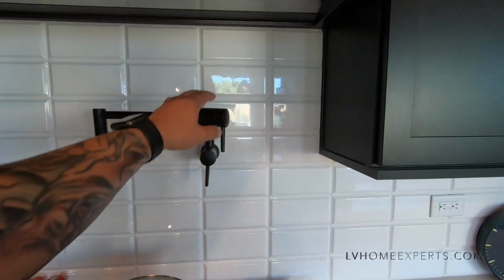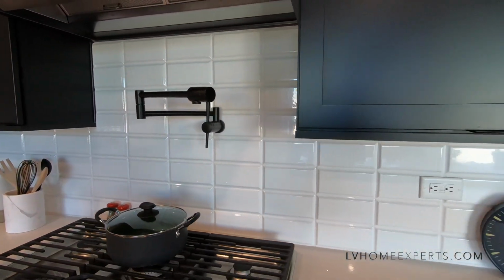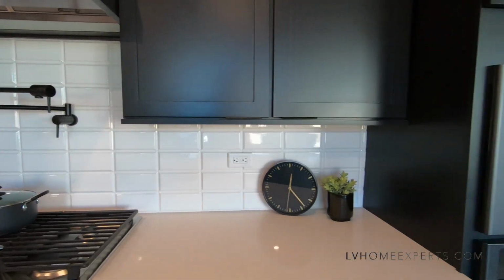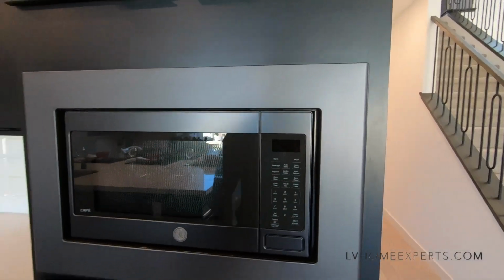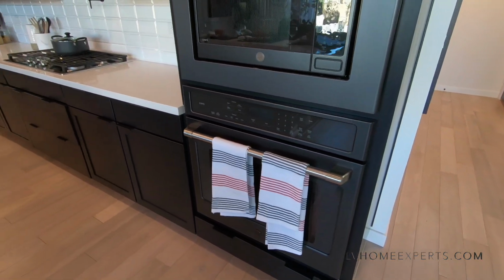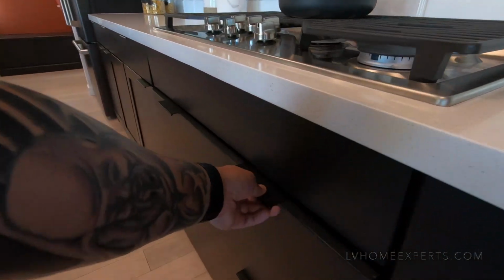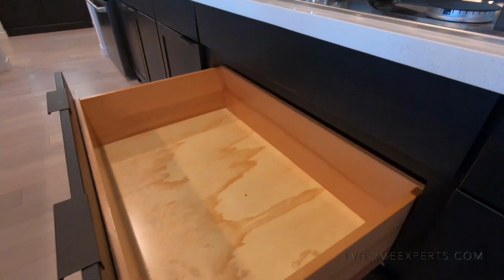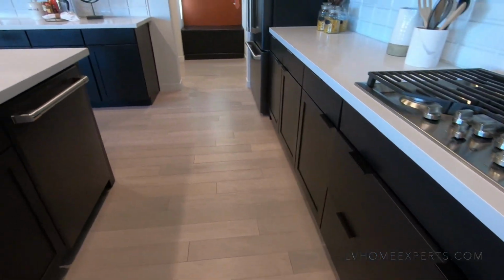Cooktop. Love the extra faucet. This runs about another $250 to $350 depending on the builder for an upgrade option. You got your microwave, stove. Ooh, I like this right here. The pull-out shelves for your pots. Nice and deep, I like that. Quality cabinets.